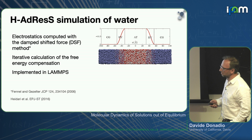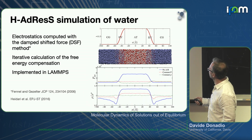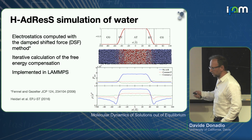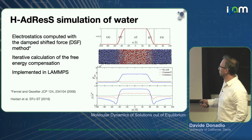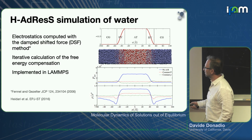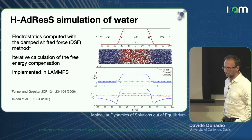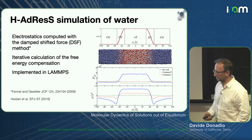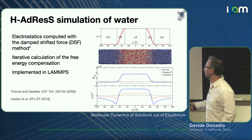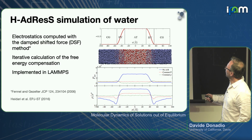When you implement it, you find that it needs work. We started with some ideal systems, and then we went to more realistic systems in the years after. This is a paper from 2016. There was a massive implementation effort by Maziar Heidari, who was a student at the Max Planck, to get it into LAMMPS.